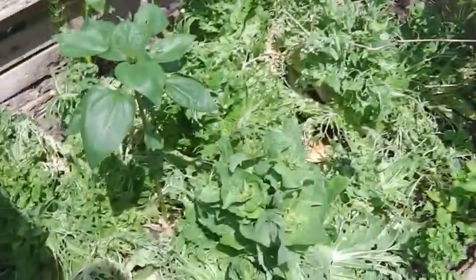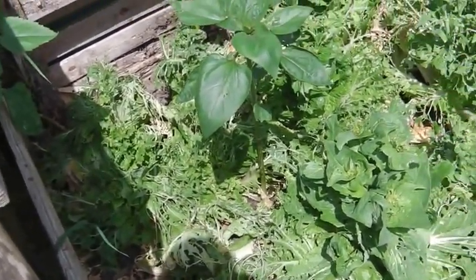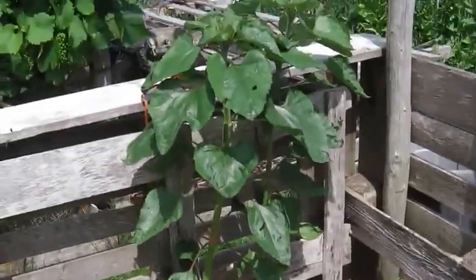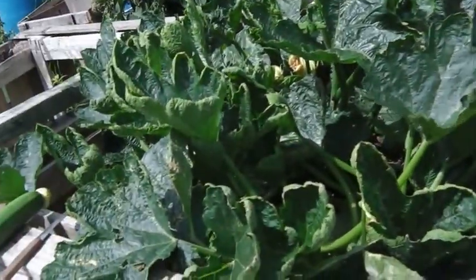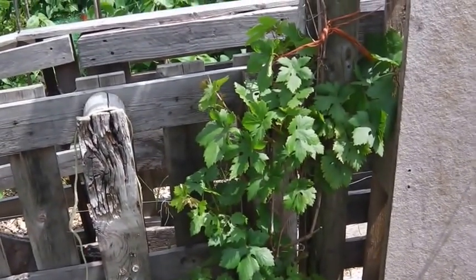This is some not so good stuff. This is Chinese leaf, otherwise known as slug food, soon to become compost. But the sunflowers, self-set sunflowers, they just appeared from nowhere. They're doing pretty good. As you see, the courgettes are doing pretty good as well. I'm happy with those.